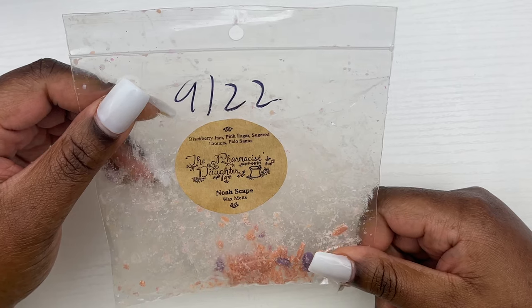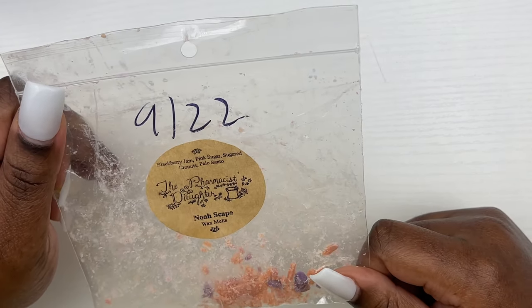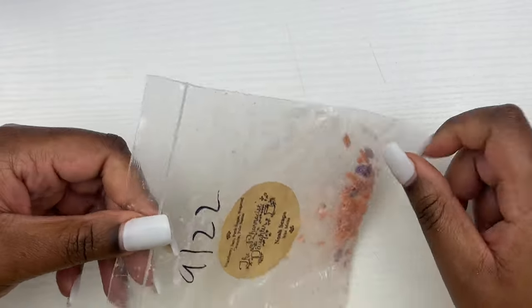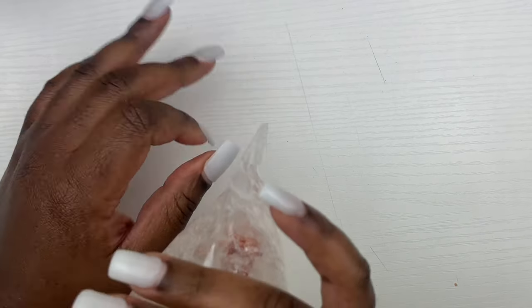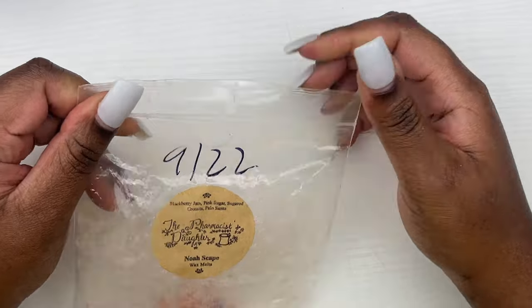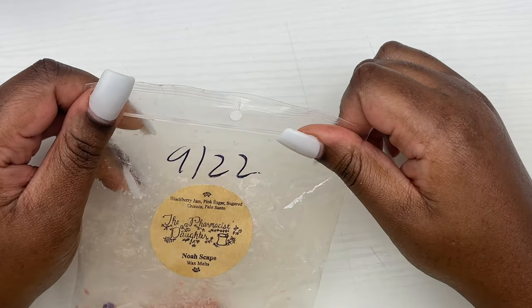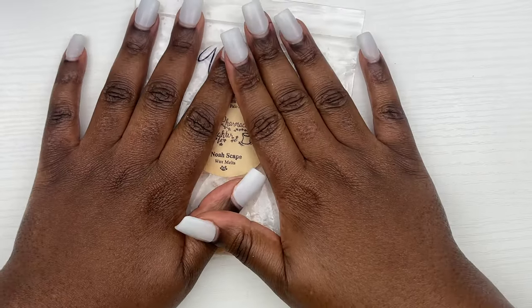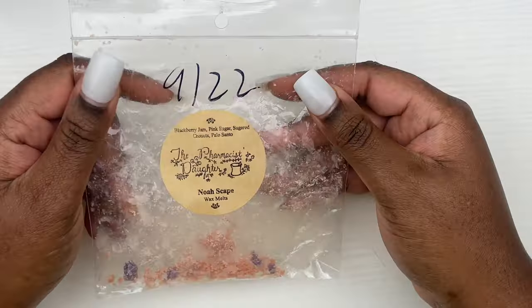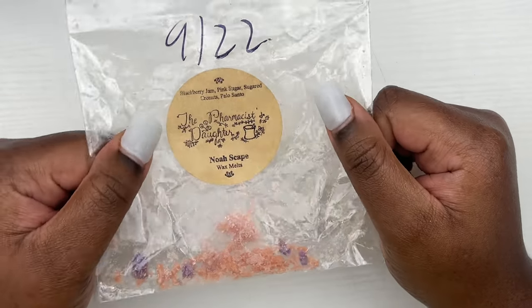Next, we have, I remember this. Oh, it smelled so good. No Escape, which is blackberry jam, pink sugar, sugar cronuts, Palo Santo. Oh my goodness, y'all. This scent is almost God tier. It's right up there. It's definitely going on the faves list. That blackberry jam with that Palo Santo and pink sugar. It's just everything, you guys. And it performed so, so well. Amazing. Love this. Need this again.